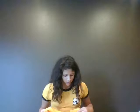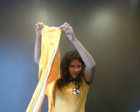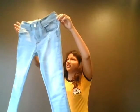And then I got this sweatshirt. It's an extra large because I like big oversized sweaters. It says California with like rainbows on the sides. Yeah, it's cute. Stripes. They're rainbow stripes. And then I got these jeans from Marshall's. They're just, you know, your regular jeans that you get, your average jeans.